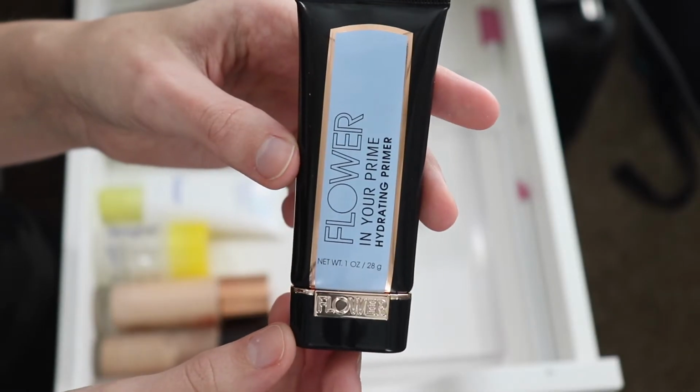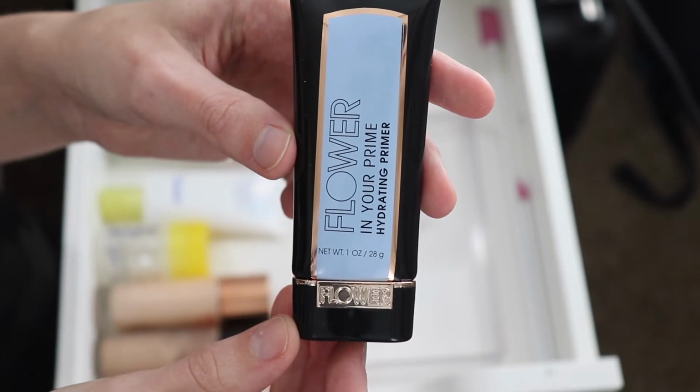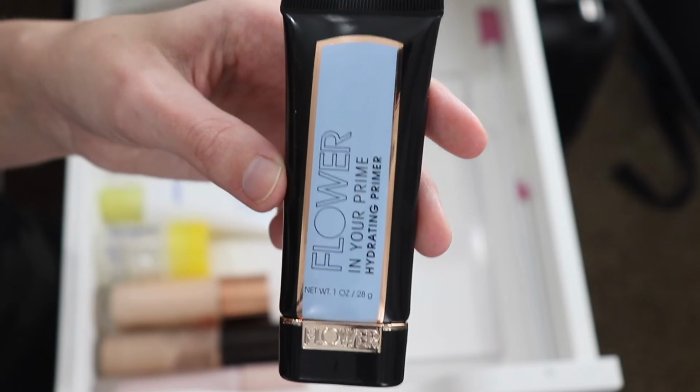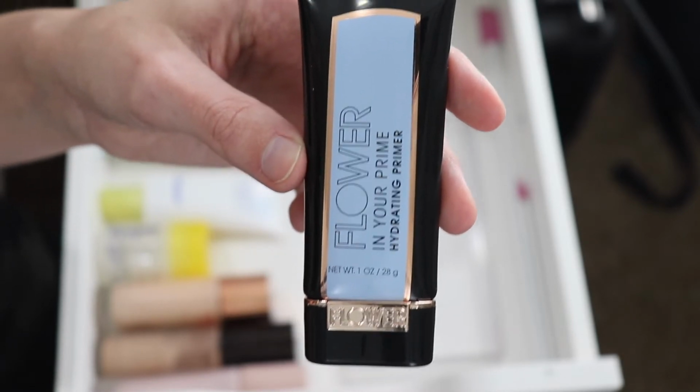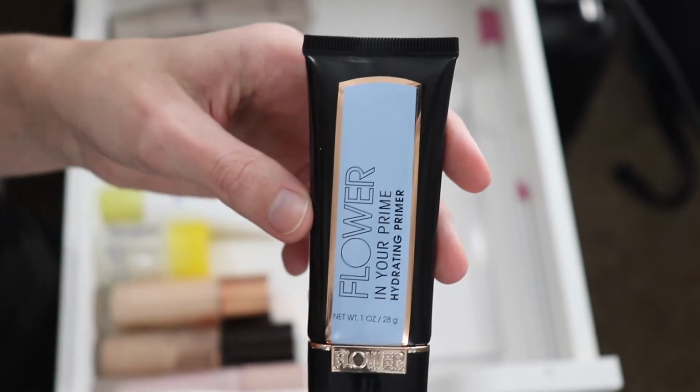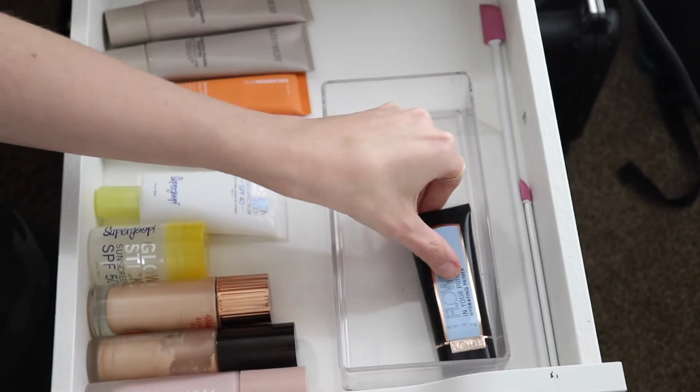And lastly, we have the Flower Beauty In Your Prime Hydrating Primer. This is a great hydrating primer from the drugstore, but it is very basic. I feel like every brand has a primer like this, but it is a nice one. It does keep you hydrated, so I'm going to be keeping this guy as well.